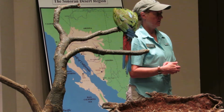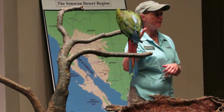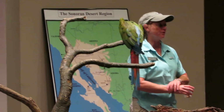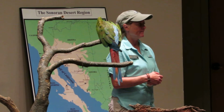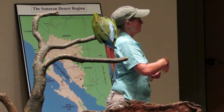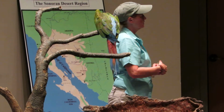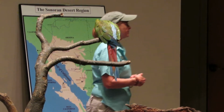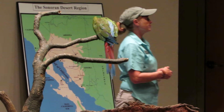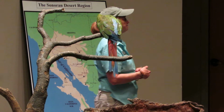Does he need to be social? Yes, very much so. The military macaws are extremely social. They'll live in larger flocks than most of your other macaws. Great questions, guys. Yes? Is it typical for the parents to be mean to the children? It's typical for them to kick them out of the nest. Okay. It's just they were overly aggressive towards him. Do you guys know why?